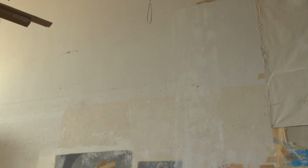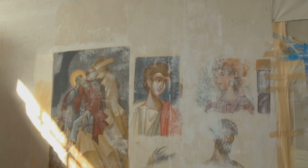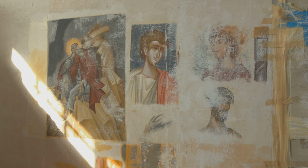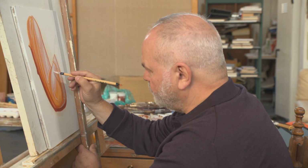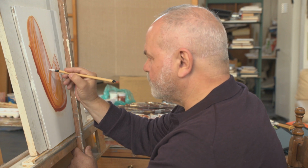I paint in churches and secular paintings, and I teach Byzantine painting all around the world. I was engaged in this style of painting when I was a student in the School of Theology in Athens University, just 40 years back. I don't exactly know why I was attracted, but I was just attracted. So I dedicated many years to study this art, this painting system, and it's a very specific system, very different from anything else.